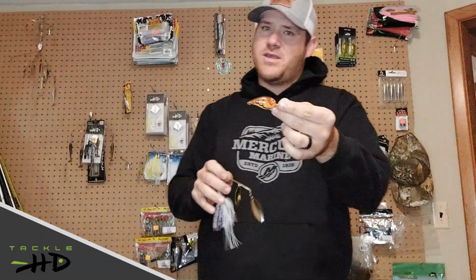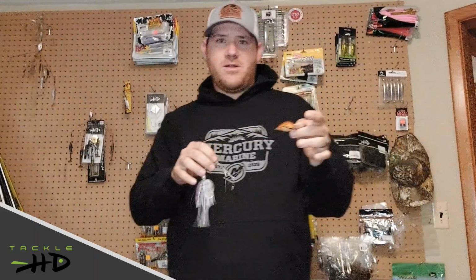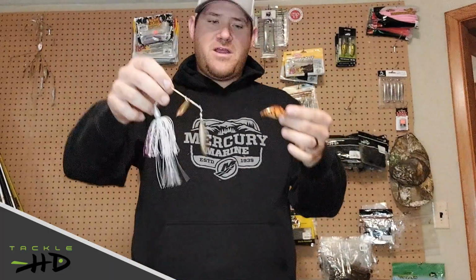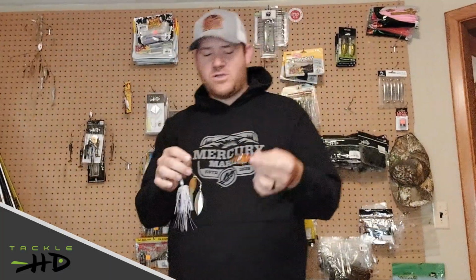I'm going to spend a lot of time cranking. When I get to some brush laying along the bank or I get to some suspended timber, I'm going to pick up the spinnerbait. These two are going to carry me if I'm going to go fun fish or fish a tournament right now.